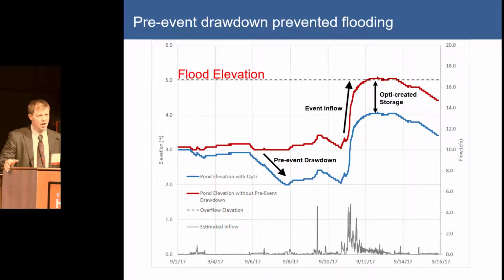So the city asked Opti to look at what would have happened had we not implemented forecast-based control, and get visibility into the site. And that's what the plot here is in red. This is a modeled summary of their existing system before Opti forecast-based control was implemented, and the blue is the observed data. That's what actually happened. And what you'll notice is for this event, there would have been some nuisance flooding likely in the area had we not dropped the lake levels about a foot well in advance of the event. So a success story.